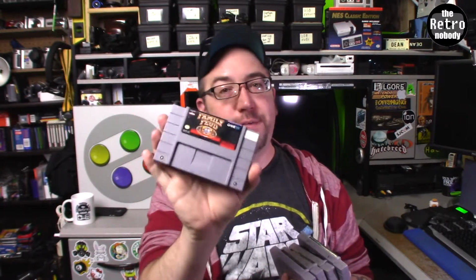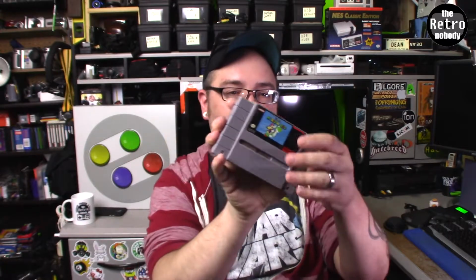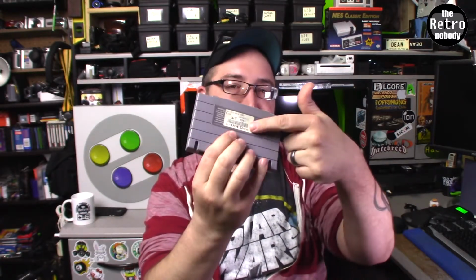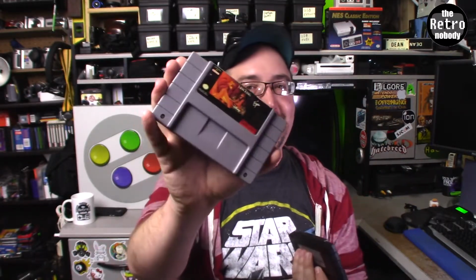Now, as far as the games that were in the box, so we have Family Feud, Space Invaders, Pac-Man 2, Mega Man X, awesome, Super Mario World. This one's from GameStop or EB, $7.99. That one got bought used. Super Mario Kart, Lion King. Who doesn't love Lion King? It's a really hard game, though.